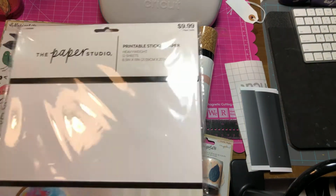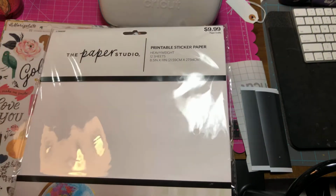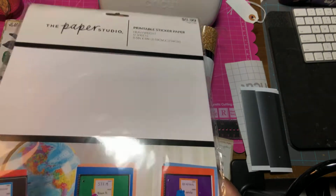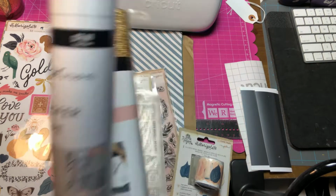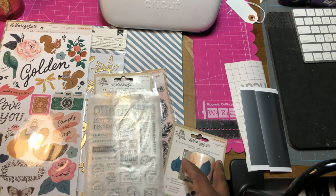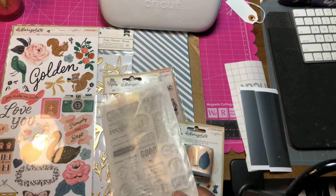They had some that was clear sticker paper, but it was already open. There was only one pack left and it was already open, so I didn't know if there were pieces missing or something. So I didn't pick that up. And let's see. Okay, so then the only other thing I got, this was a Peachy cheap deal. I've had this before, but I thought it was super pretty, so I went ahead and picked it up again.